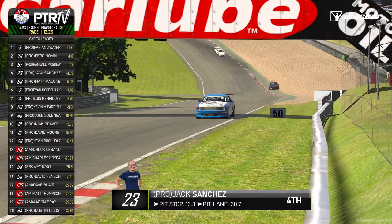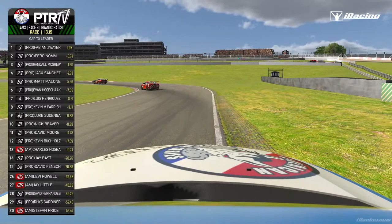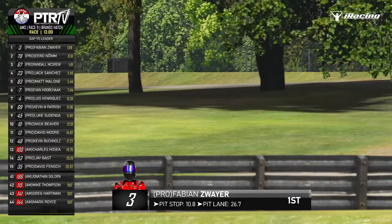So this is one series where you can't afford those mistakes. Now, Jack Sanchez goes from leading this race down to third. No, Fabian Zwire blended out up front, and look at this one. Can he make it? Can he make that? That is nuts. That is a full second less fuel than anybody else in this race.